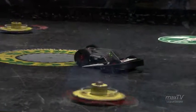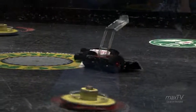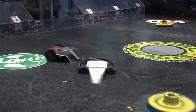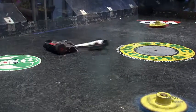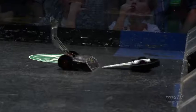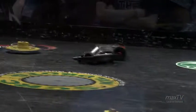Both drivers slowly making their way into the center here. Neither of these are particularly fast bots in the rookie class. Lift trying to use that lifter to get underneath of Pinky. Pinky using that low white wedge arm to try and get underneath of Lift, successfully doing so from the left-hand side. At this point, the major part of this match is going to try to push the opponent outside of the arena, although Lift with that flipping arm does have the potential of either lifting its opponent up over the walls or getting it on end such that it's unable to drive.